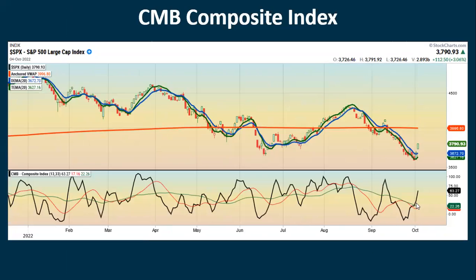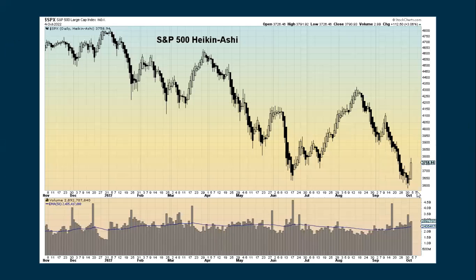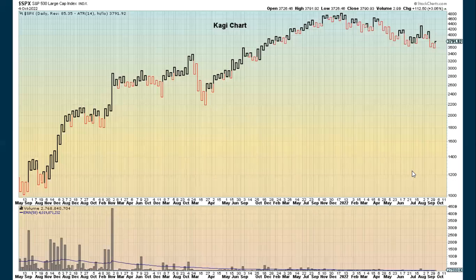This is the CMB composite, where we had the first signal when it crossed above the red line. We had a confirmation when it went above the green line, and now this continues to go up. On a trending basis, we're showing kind of a mixed picture right now. The Heikin Ashi, which showed some improvement after yesterday, showing even more improvement currently.